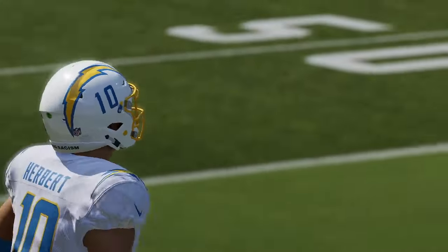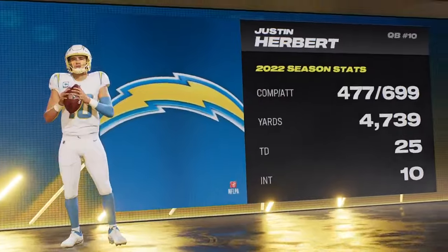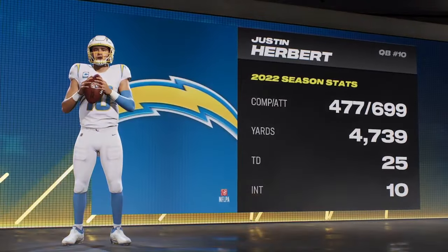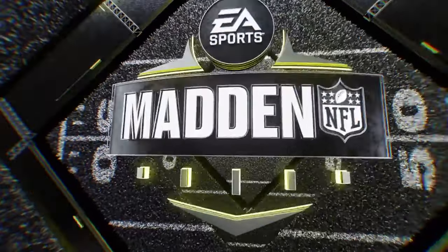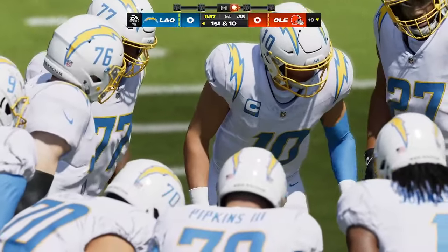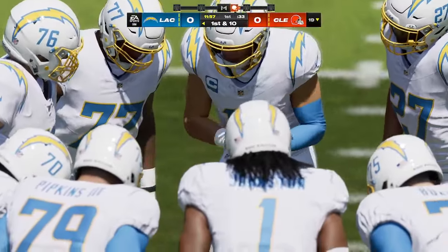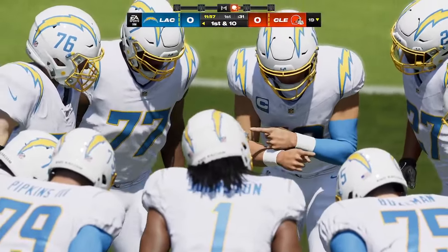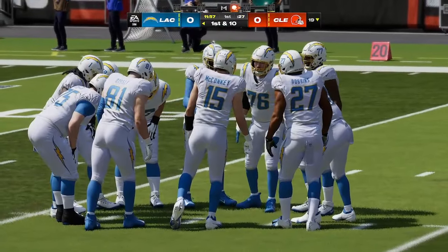Here are the Chargers ready to go on offense, led by their first-round pick in 2020. The man out of Oregon, Justin Herbert. It hasn't taken Herbert long to earn this status as one of the league's best and most entertaining passers. He's locked and loaded on every snap, and the second he sees an opening, the ball's soaring downfield. You've got to be on your A game at all times against him. The second you slip up, he's liable to burn you.